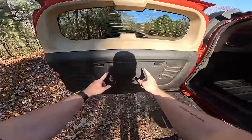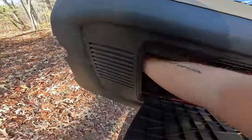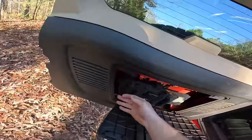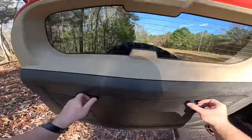And then another storage compartment right here, all the way to the right and all the way to the left. You can see I can stick my arm all the way in there. So if you want to just keep a ton of microfibers on you or some extra tools or whatever you think you can fit in here, this is great storage for it.